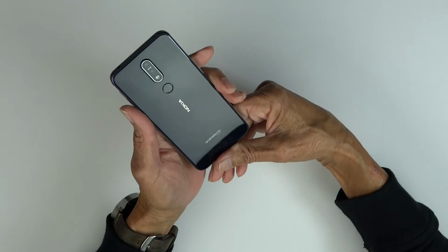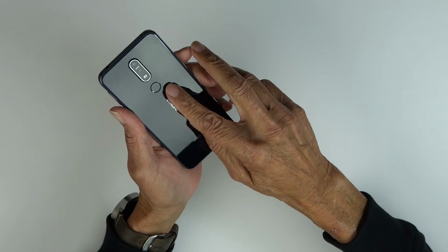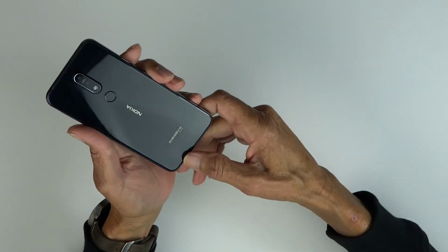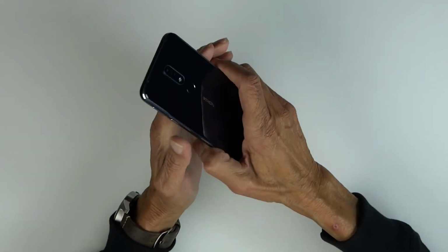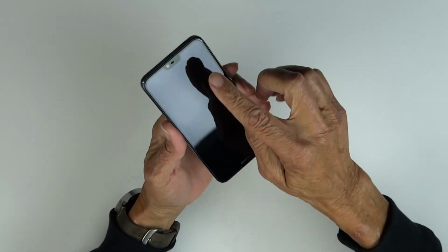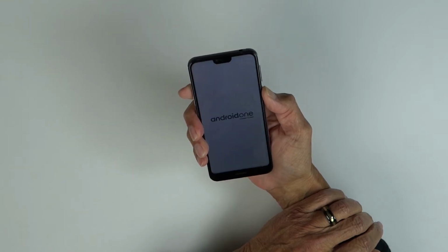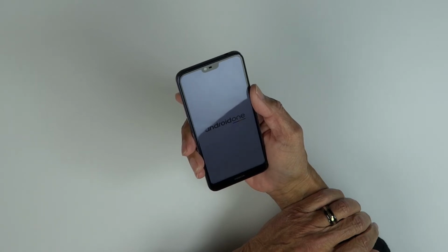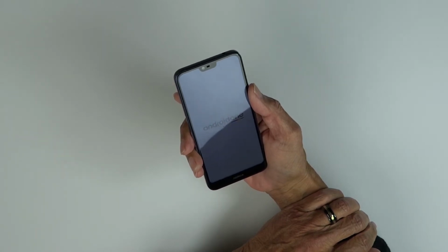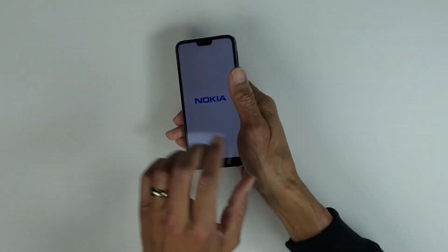On the back, your 12 megapixel and 5 megapixel cameras, your fingerprint sensor, Nokia branding, Android One branding. Up front, your notch, your 8 megapixel camera. Your rear camera will shoot at 2160p and 1080p at 30 fps, and your front camera 1080p at 30 fps. And we'll turn it on, see if we can get this booted up, and I'll come back to you.